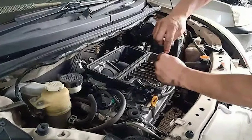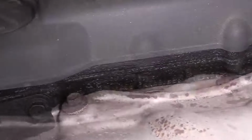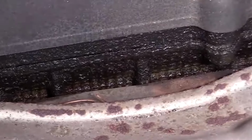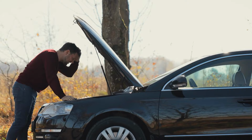Oil pooling also shows that the gasket isn't sealing properly, which allows oil to escape and gather in different areas of the engine. If not fixed, this pooled oil can also cause damage to other engine parts and lead to more serious issues.